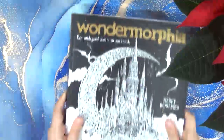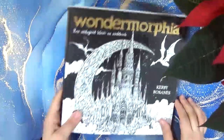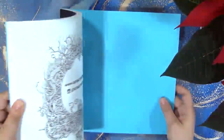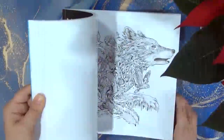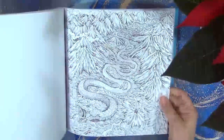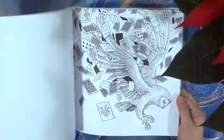And the second one I have here is the Wondermorphia. I think it is the Dutch edition. But really, who cares? I really wanted to get this one because, first of all, it's single-sided and it's basically two books in one. So there you go. It's a win-win.